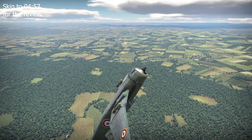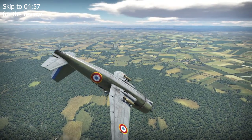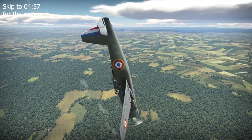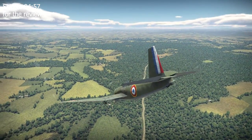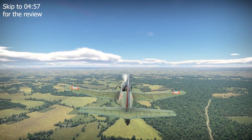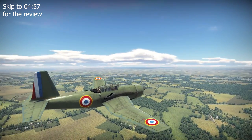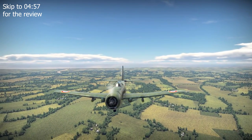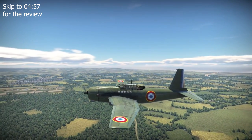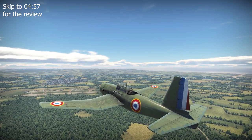However, the plane would only see service in American hands following the Japanese attack on Pearl Harbor on the 7th of December 1941 and the subsequent entry of America into the Second World War, whereby in 1942, the United States Army Air Force commandeered 243 of the Vengeances intended for the Royal Air Force, operating them under the A-31 designation. Soon after, the United States Army Air Force ordered the production of an improved version, which was designated A-35.